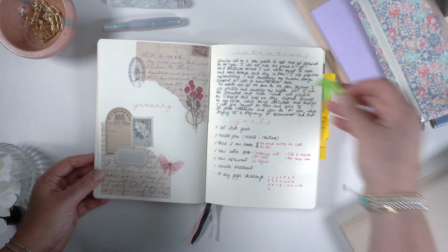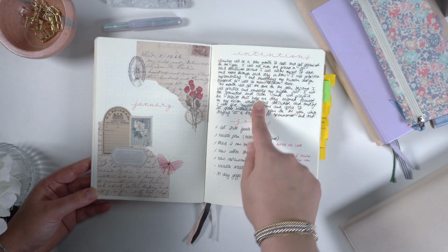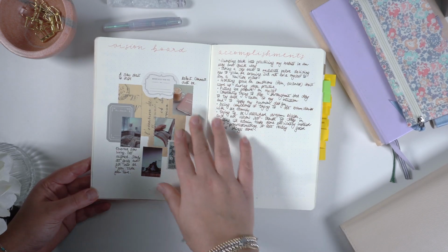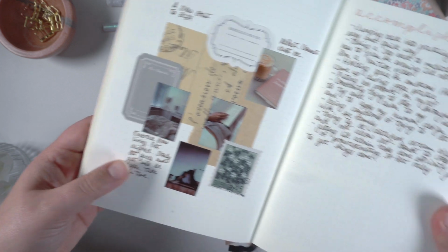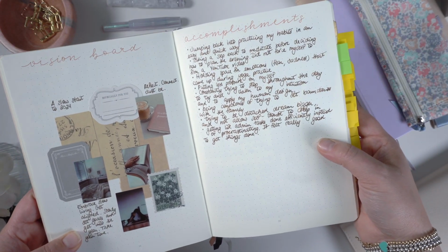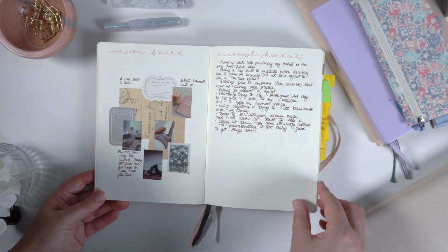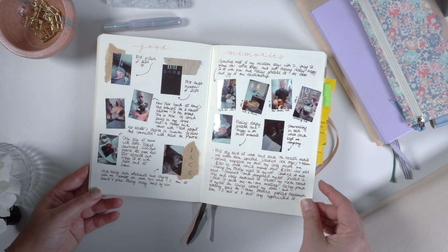Then we have the monthly spread for January. Love how beautiful this turned out. I set my intentions for the month. I set the goal for the month. Then I did a little vision board for how I wanted this month to go and what the priorities are. Then I wanted to focus a little bit more on my accomplishments, things that went well during the month, and I started writing them down here as well. So that was cute.